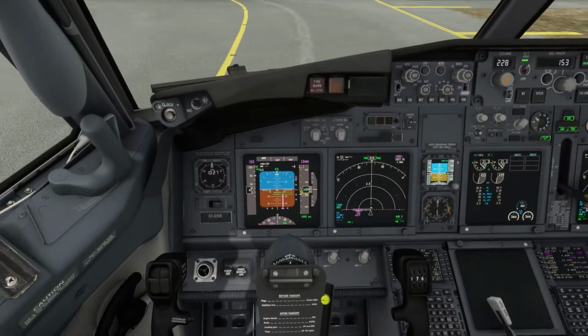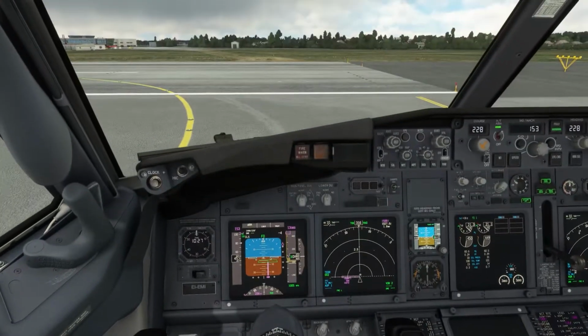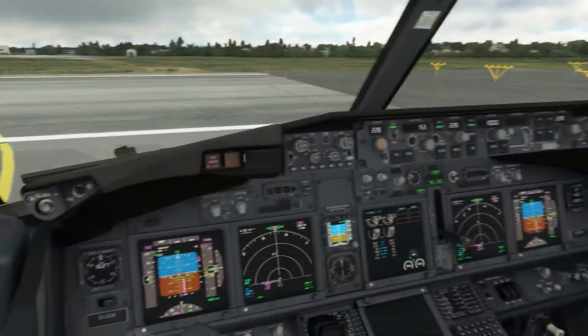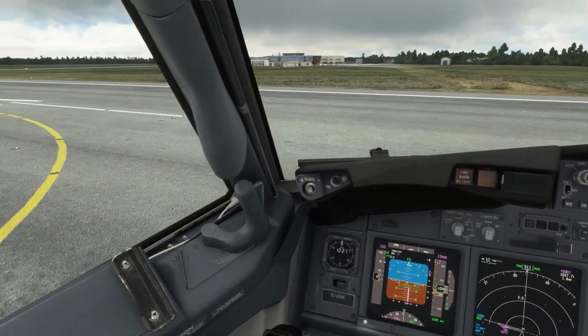Before takeoff checklist: flaps 1, green light, stabilizer trim 5.7 units set. Before takeoff checklist complete. We're not cleared for takeoff yet.